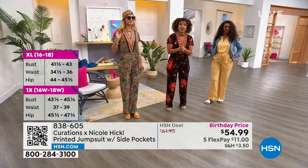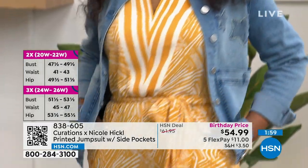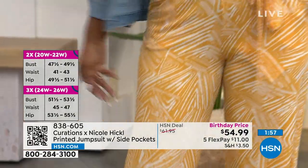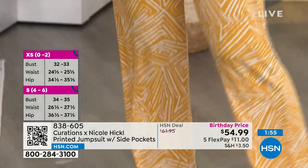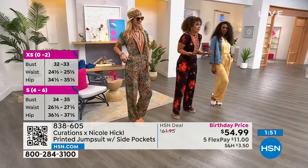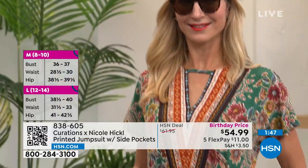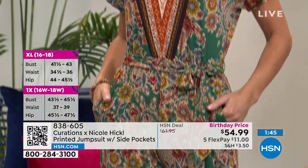I would go true to size on this one because since you do have that little bit of stretch, even with me carrying my weight here, the small is still a great fit on me. Ingrid's in the size small too. Fits her really well. But if you wanted to go up a size, it would just be a little bit more loose, right? But I like the true to size. I like the way that it fits the body.